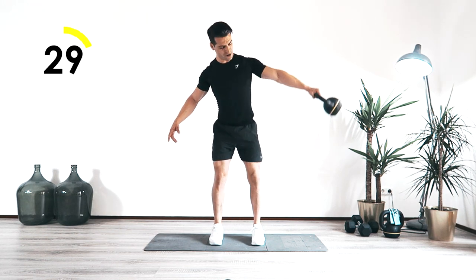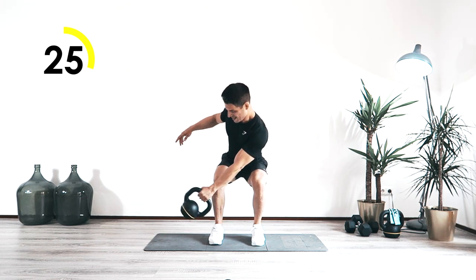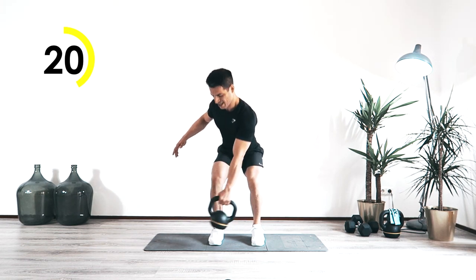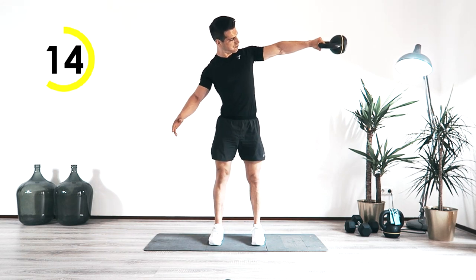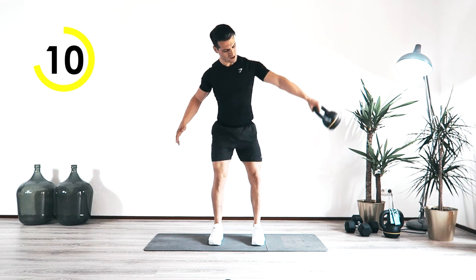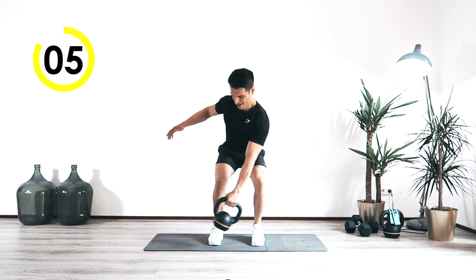A little higher. There we go. Up. Swing it. Create that momentum. And arm straight. You're not pulling from your arm. Just let it swing. Your eyes on the kettlebell. Keep that focus.